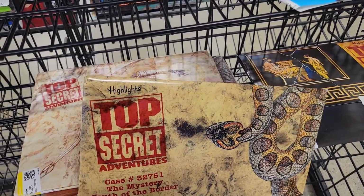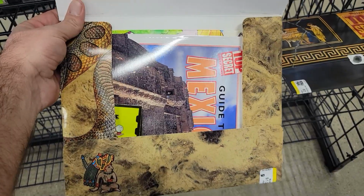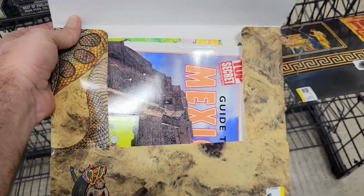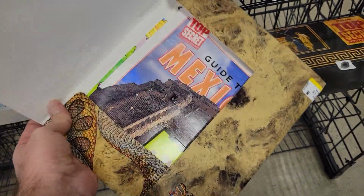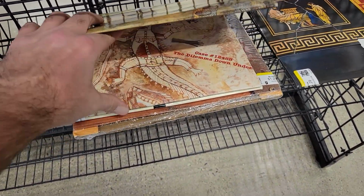Well, here's something from Highlights that I don't think I've ever seen before. These are top secret adventures. And these look like little game and education packs for different regions. Like this one looks like it's all about Mexico, and there's a little storyline adventure that goes with it. And there were several of them here.